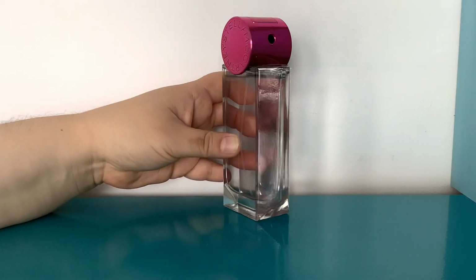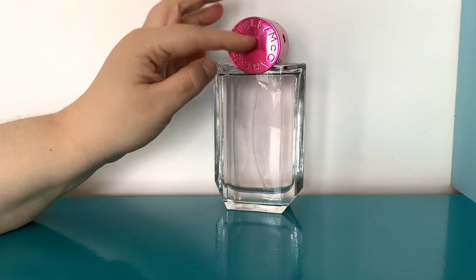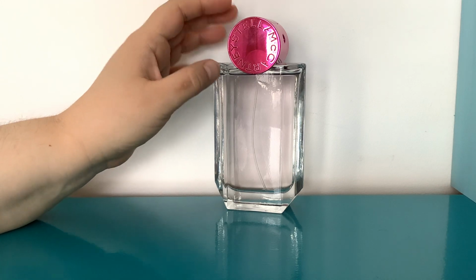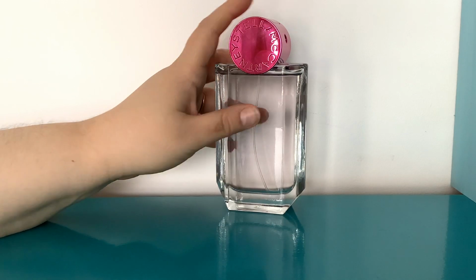Once I actually had it, I love how it looks, absolutely stunning. I love this kind of bubblegummy purpley pink colour and how shiny it is. But they're notoriously terrible sprayers. Terrible, yeah, awful. But my goodness, this is delicious. This is such a pretty perfume.